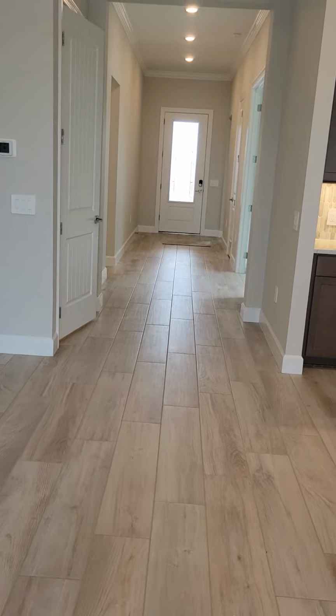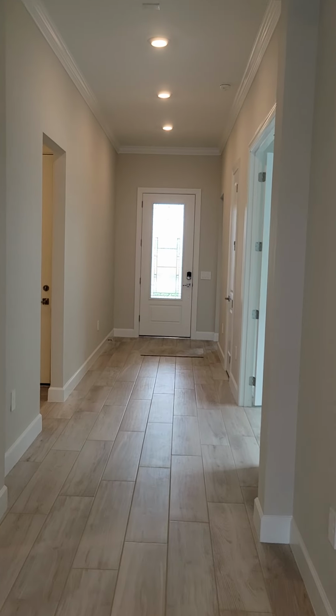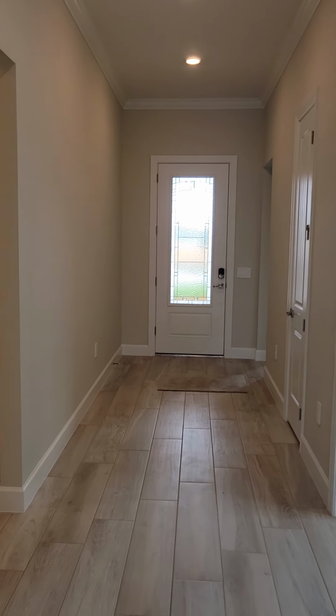And that's pretty much the house. Looking to move in 4 days from now. Exciting.